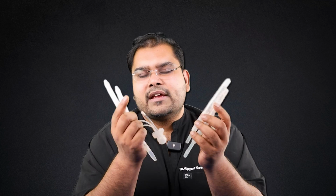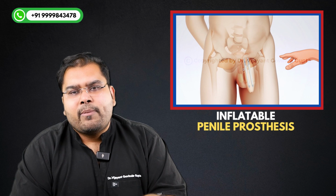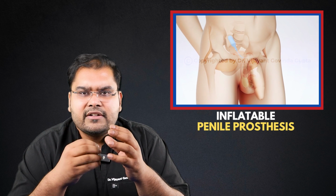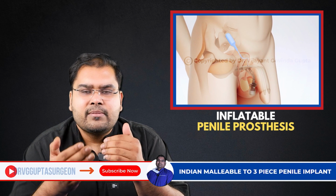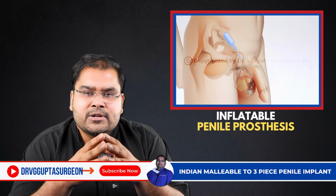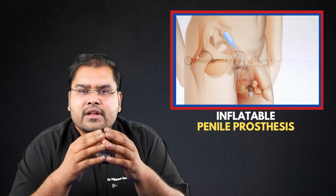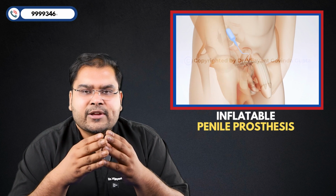So these two penile implants are meant for the same thing but give completely different results and are meant for completely different patients. Our penile implant is basically a prosthesis. A prosthesis is an aid, a device which is put inside the human body to fulfill some dysfunction. So if you have erectile dysfunction, that means you're not able to get an erection when you want, or if medicines are no longer working, then a penile prosthesis or a penile implant will help you get back your erection.